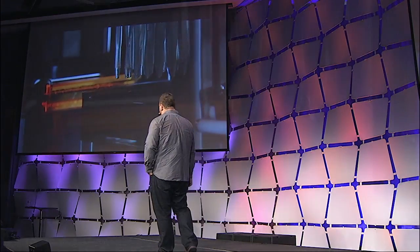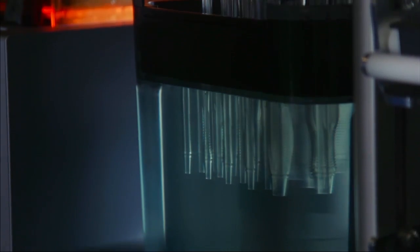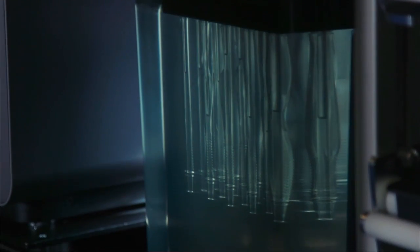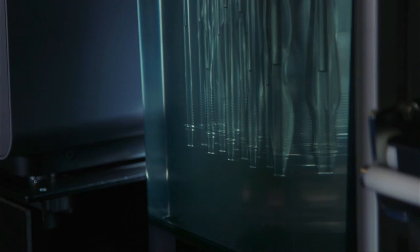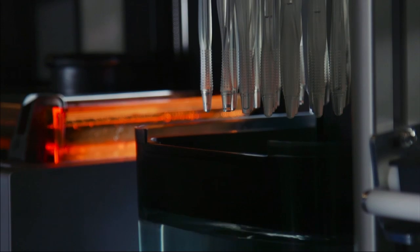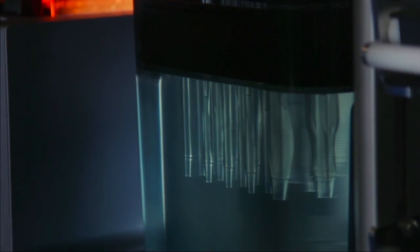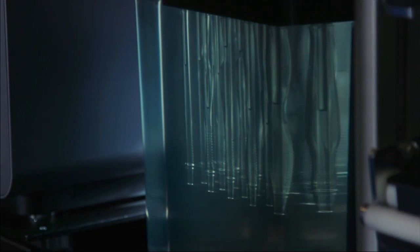So let's dive a little bit deeper. What is the Form Cell? Form Cell, as you saw, there are a bunch of Form 2s. That's great. What is this thing? The dirty secret in 3D printing is post-processing. If you ever used a 3D printer, you know the unfortunate reality. You print something, but that print is not yet ready for assembly. It's not yet ready for your final customer.